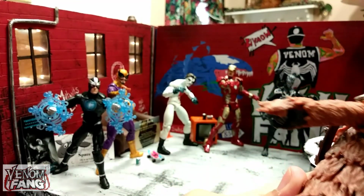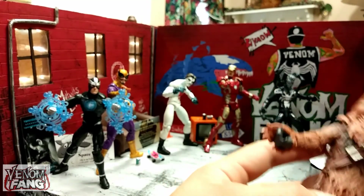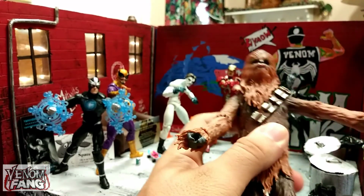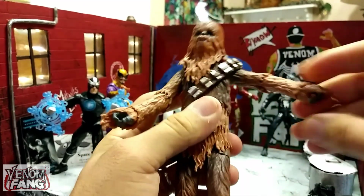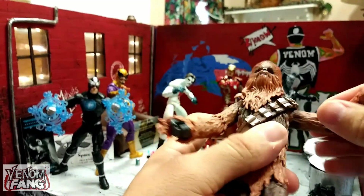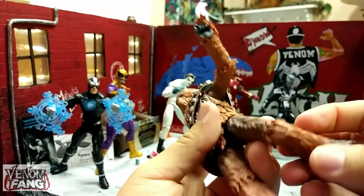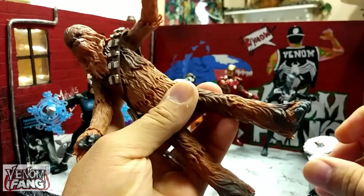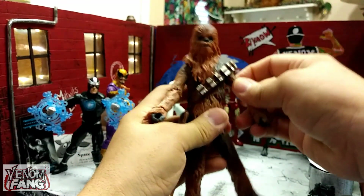His head doesn't really move that much. Just kind of moves a little bit. It's all good though. Doesn't have no ab crunch. Arms go up about that much. They go back and forth okay. Hands don't really move. He does have a die cut. He has single jointed knees. He almost kind of has a lean a little bit, but I had to pick this up, man.